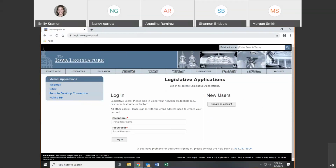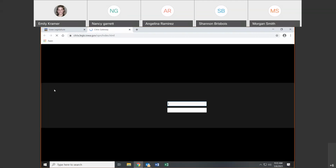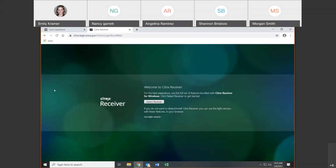So again, I got here by going to our website, clicking legis.iowa.gov, clicking on Applications, and then over here along the left, I clicked on Citrix. Again, same username and password that you use for everything. This is your legislator's username and password. If you're using the legislative laptop, the software that's needed for this will already be installed for you.